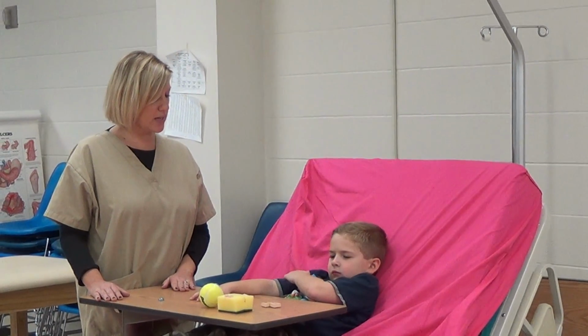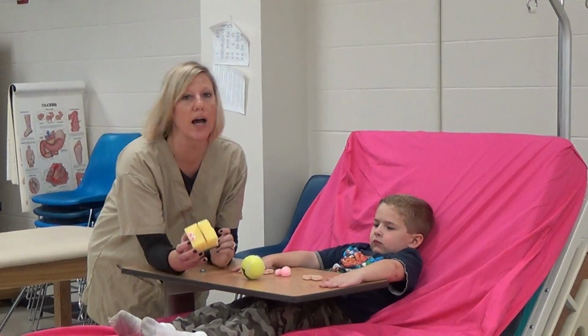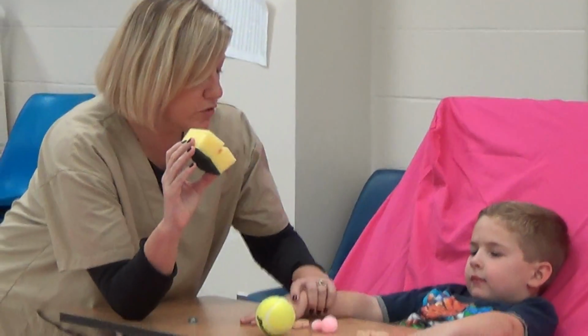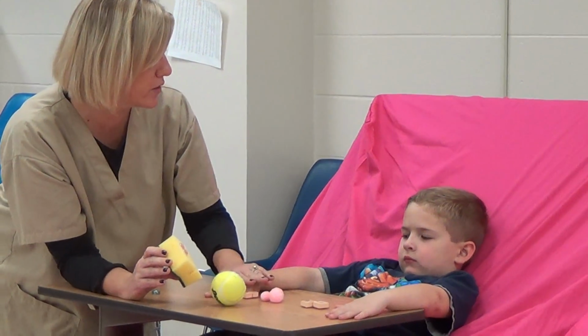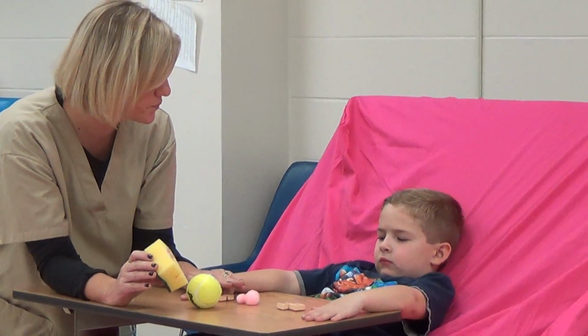What we're going to be doing today is playing with a sponge guy, and this is the sponge man, right? And what we're going to do first is, because he's got loss of proprioception, we're going to have his right hand up on the table in his visual field so he can see that and have it pushed down on the table a little bit.